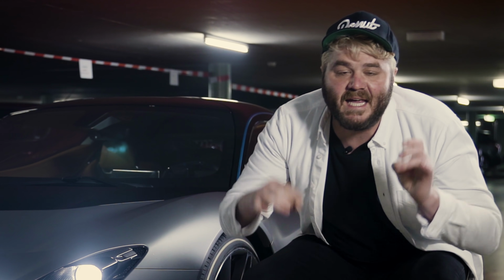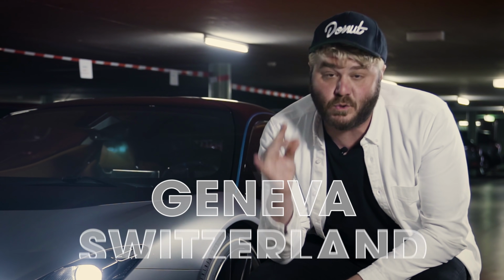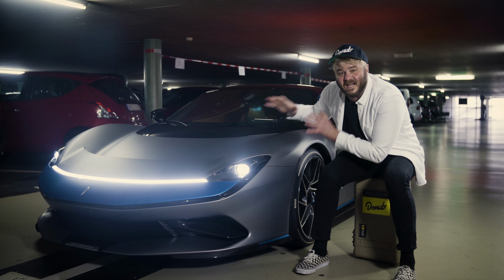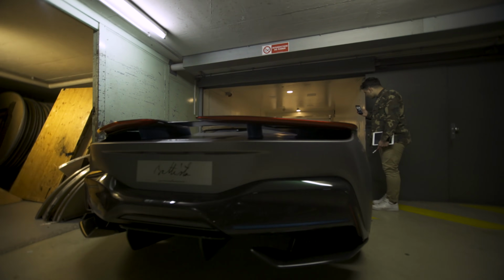I am currently in the basement of a very expensive hotel in Geneva, Switzerland. Why, you might ask? Because sitting next to me is a car that doesn't debut till 8:30 p.m. tonight. We are literally hiding from the press down here.